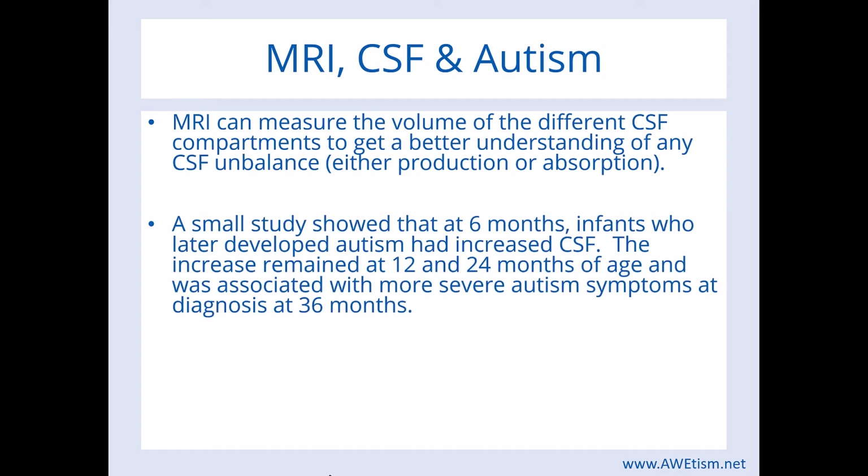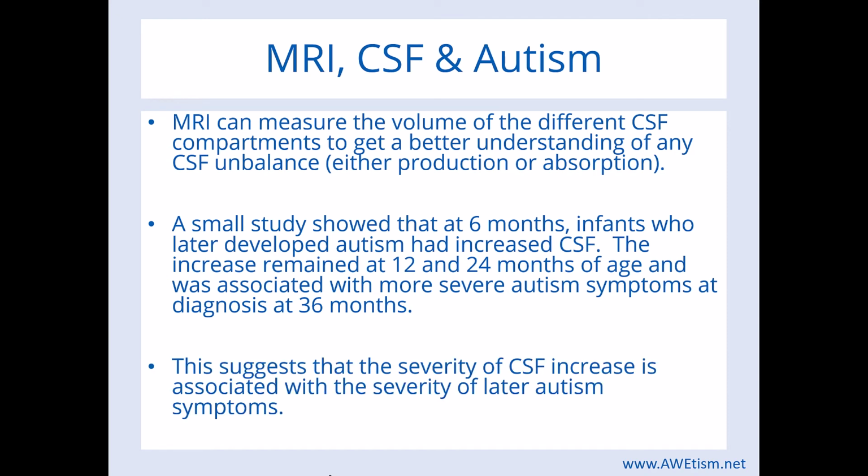A small study showed that at 6 months, infants who later developed autism had increased CSF. The increase remained at 12 months and 24 months of age and was associated with more severe autism symptoms at diagnosis at 36 months. CSF volume really does have an impact on life. This suggests that the severity of CSF increase is associated with the severity of later autism symptoms.